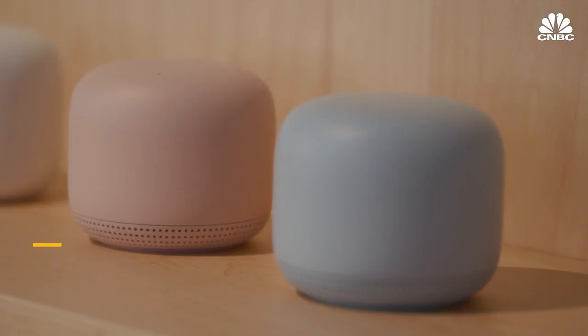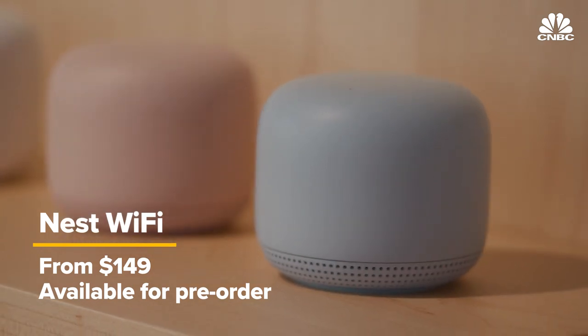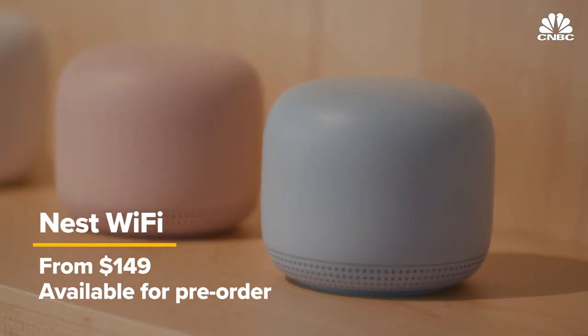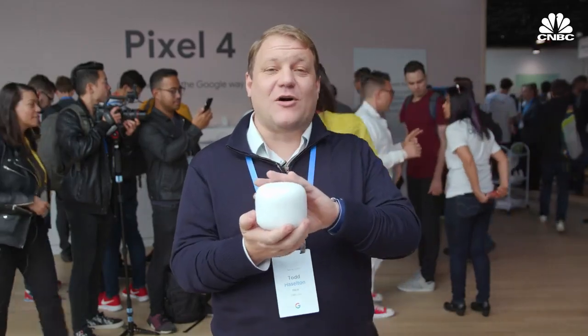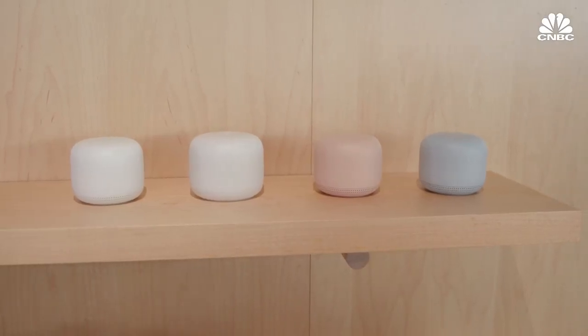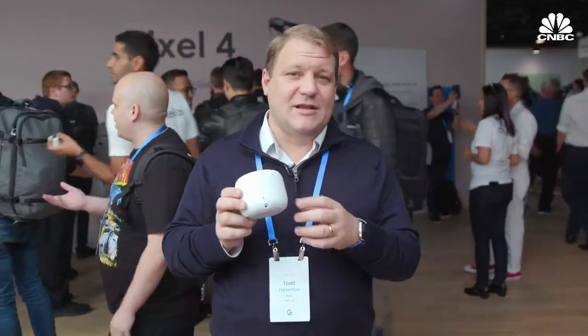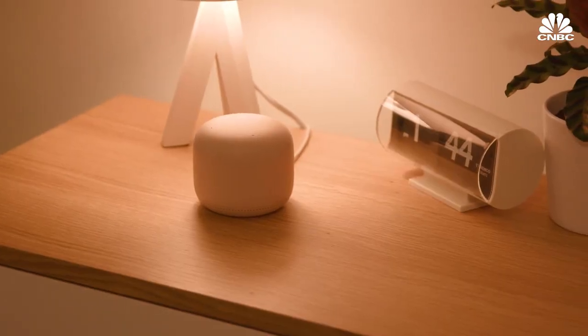This is the Nest Wi-Fi. Now you might have heard of mesh networking, and that's where you put a bunch of Wi-Fi hotspots around your house that all talk to each other. This does that, but it also has a lot of the Google Home capabilities in it. So you can speak to Google Assistant, and it doubles as a speaker. One thing you might like also is on the back, there's a mute switch, so it doesn't always have to be listening.